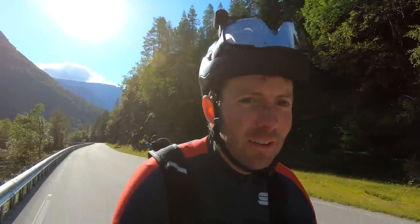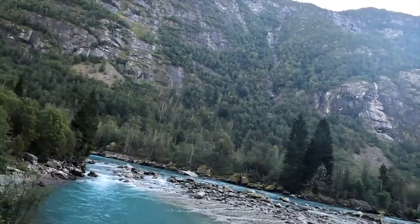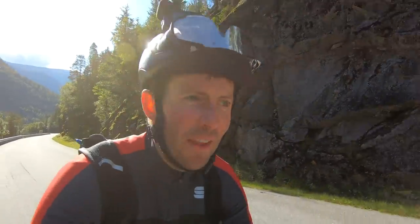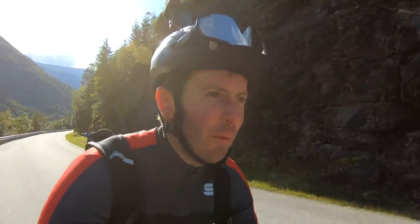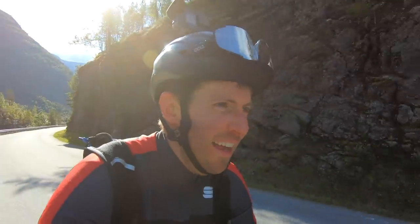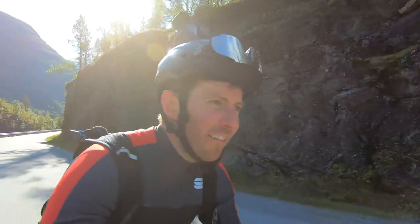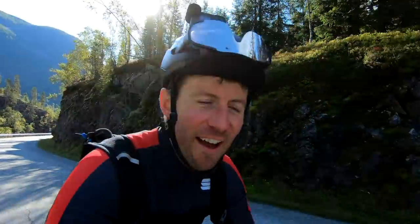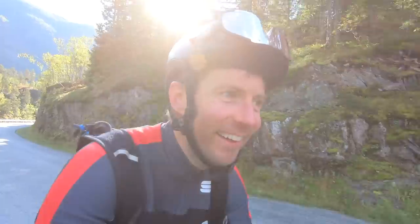So the river continues and it's just getting better and better, to be honest. I can just ride along a river all day long. I'm not even looking at how many kilometers I've cycled right now. You're just so in awe of the nature around you that you don't even think about exercising, you don't even think about your legs turning. You're just charmed by this beautiful glacier river, basically. She has me. She has me.